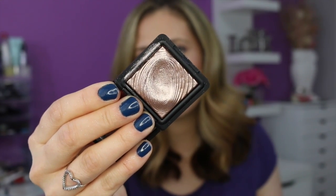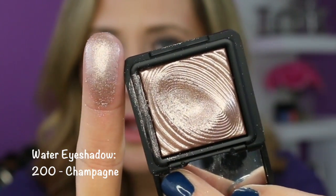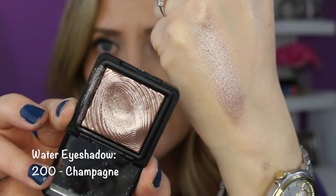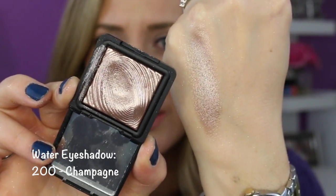But this one is so pretty, you guys. This is one of my favorites. It's just a beautiful shade. It's number 200. I think this is one of their best sellers. A lot of people talk about this one, but it is so pretty and metallic. Oh, love it. You can use these wet or dry. It's super pigmented dry, but if you use it wet, you're even gonna get more intensity. So number 200, beautiful, love that one.